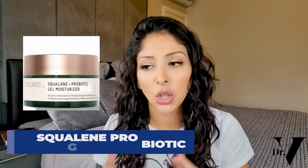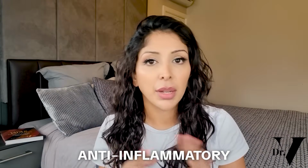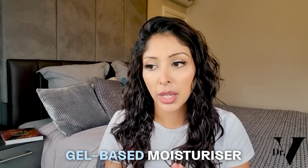I think this whole brand is actually quite expensive. I do like the fact that this is NAF safe and contains non-comedogenic ingredients. So it is working for the purpose of oily acne prone skin. It's a simple anti-inflammatory gel-based moisturizer, but it doesn't really contain any actives for acne, for oily skin, or for pigmentation.